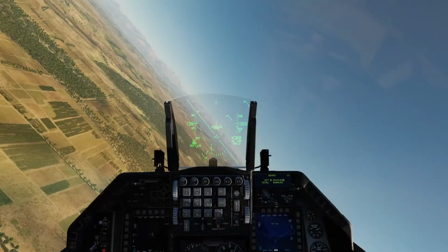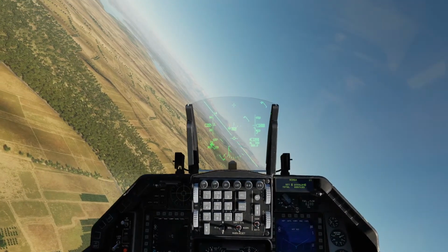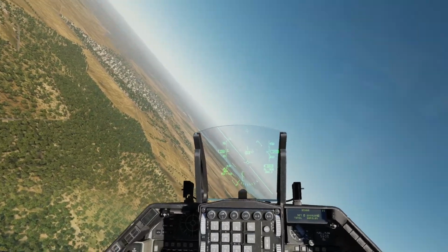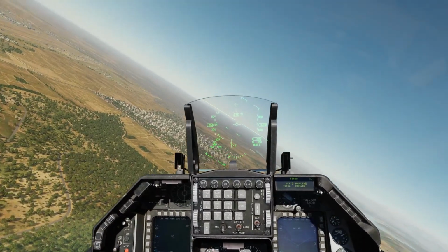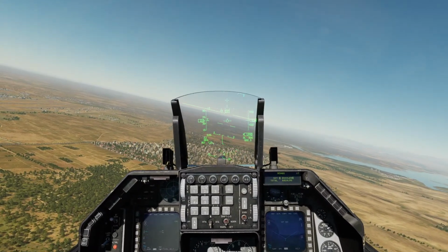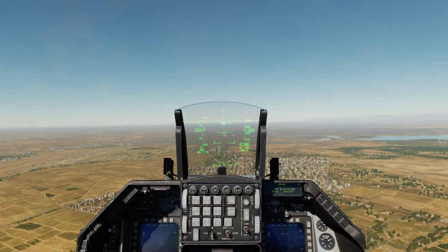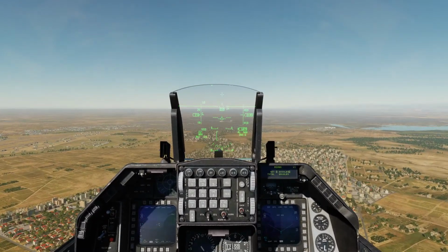A pretty good visual reference I use for this pattern work is, in the distance, the Adana Hilton Hotel. It's actually a pretty good visual landmark to use. So coming out to heading of 230, I'm coming down to 1500 feet, bringing the air brakes out. So right about there is where the hotel is. You can see it off in the distance, and as you get closer, you can see it better as the LODs load in.